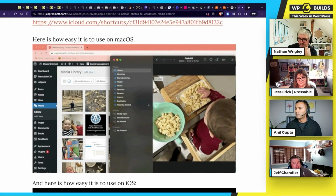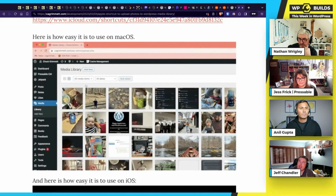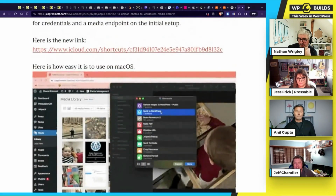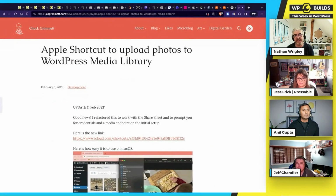And he includes that in the directions. What it does is you can use the shortcut and go into your media library on your phone and upload photos straight to your WordPress media library without having to go through the WordPress app itself. So it makes it very quick. Yeah, that's really neat.